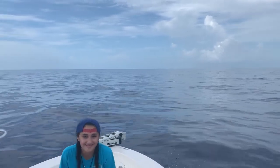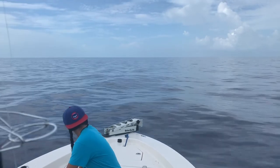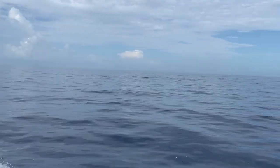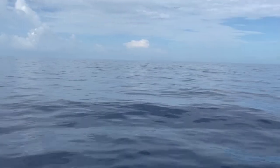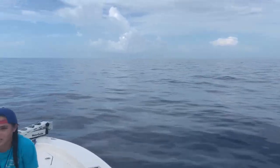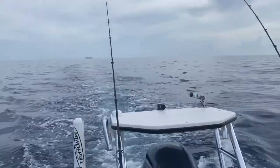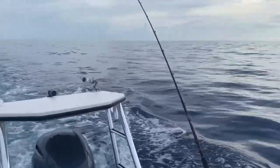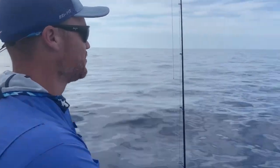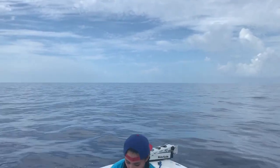Where's your girlfriend, Mr. 50-pound dolphin? All right, I don't know if you can see the horizon, but we're about 10, 12, 15 miles out. We are trolling, we've got four lines out. On the skiff hybrid, I love it. And there were some birds working here.